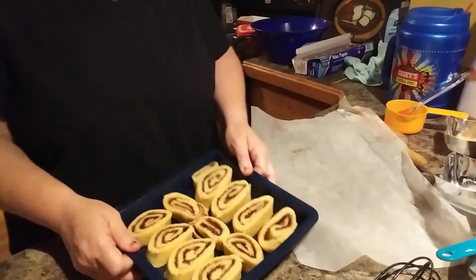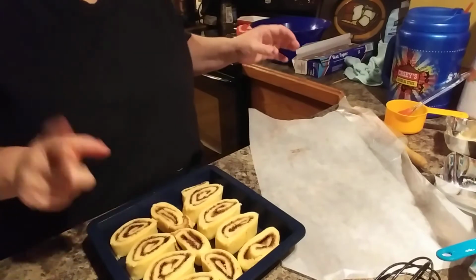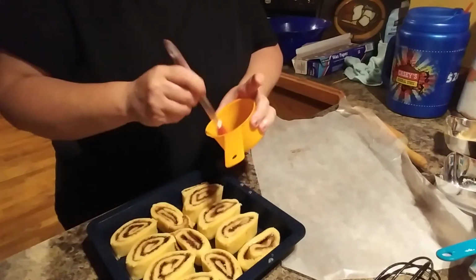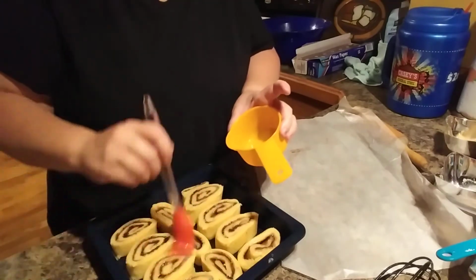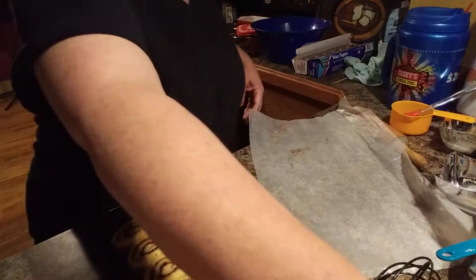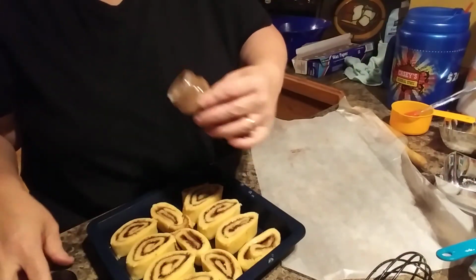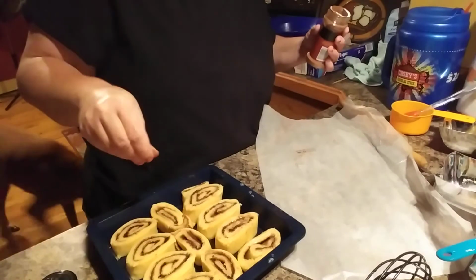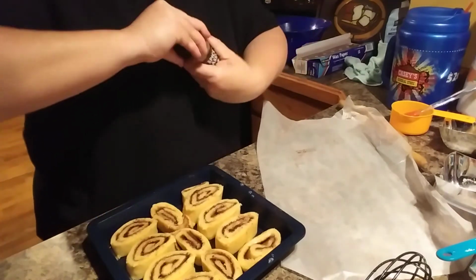So, and there I have my keto cinnamon rolls. Guys, the dough turned out super amazing. Really easy to work with, a lot easier than I thought it would be. And it's a fathead dough. So now I'm just drizzling a little bit of butter over the top of them. I was going to sprinkle some sugar on top. Oh, I forgot my deal. I'm going to sprinkle a little bit of cinnamon on top, just to give it a little extra cinnamon.